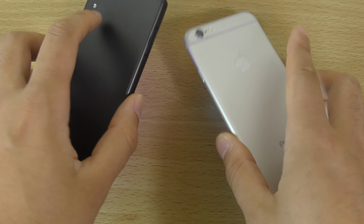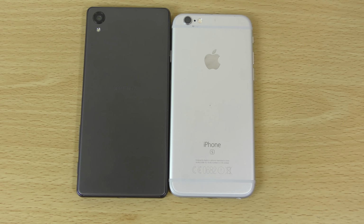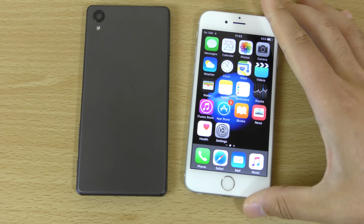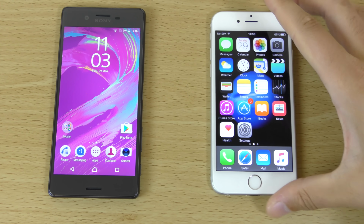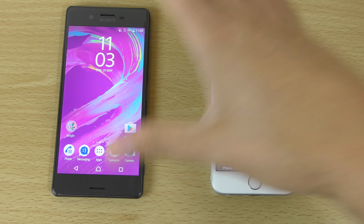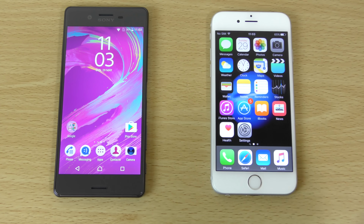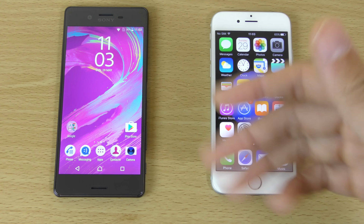So which one should you buy between these two? They're probably about the same price. I think generally it depends if you like the locked down nature of the iPhone versus the more open, customizable nature of the Sony, as well as the integration with Sony services. You definitely get more stuff you can do with the Sony Xperia X, whereas it's more locked down and a little bit drab on the iOS platform. But again, it depends. If you've got a Mac, if you've got an iPad, etc., you're going to get better integration there.